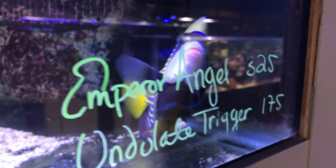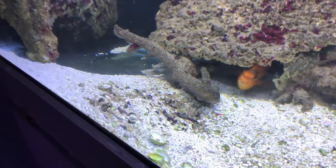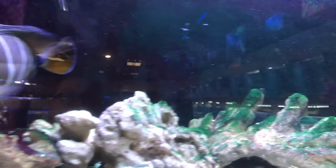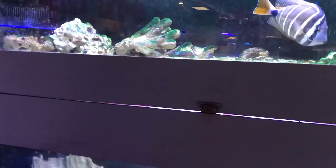So we keep the big boys. Big emperor, the undulate, and we've got a blue ring who's very shy. A Garibaldi damsel, we grew him up from the size of a silver dollar. And he's just always been ours. Big sailfin tank. We're babysitting him because his tank's being moved. We do babysit fish if people need us to, which is a pretty cool thing to offer people. Not everybody can just move their fish tank in a day.